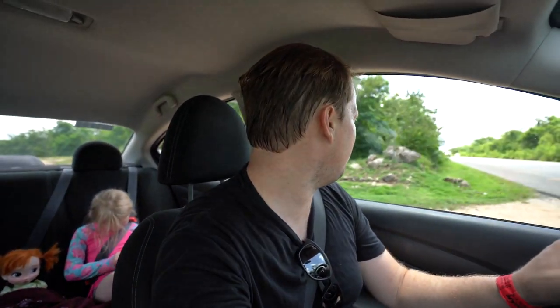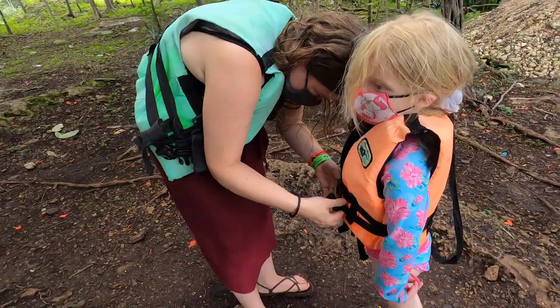Cenote Hushman was 150 pesos per person, which shows you how good of a value the cenote downtown is. But cenote beware, Zaki. They are bees. Zaki? Ziki? I think it was Zaki.